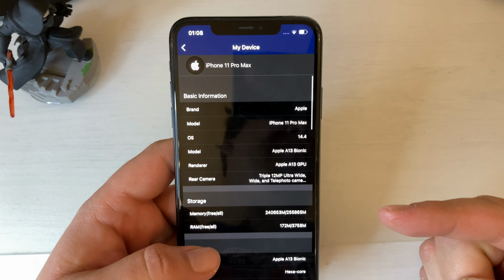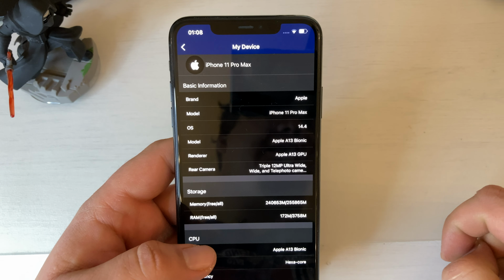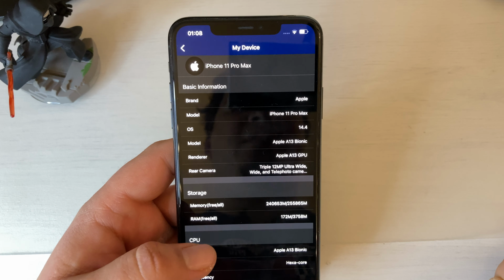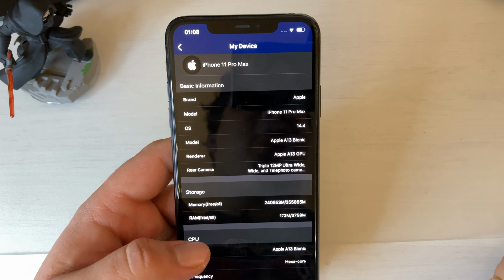In terms of software, it launched on iOS 13. It's now on 14.4, which is the latest version of iOS, and I think it's going to be supported for a good few more years. I would say 3 to 4 years is totally possible at this point. Apple's recent track record has been pretty flawless with this.